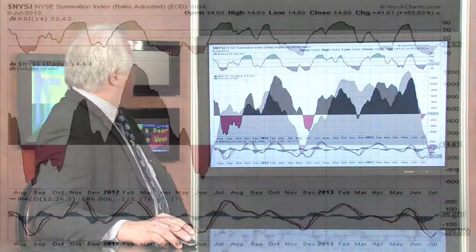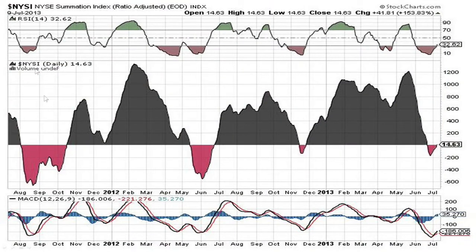Let's look at some internal structure of the market. I often show you the McClellan oscillator, or the McClellan summation index. And these are oscillators created from NYSE advance-decline statistics, and they're indicative of accumulation and distribution. So here, I believe I got a 2-year chart up here, so I can show you all the way back into the summer of 2011 what happened to the summation index.